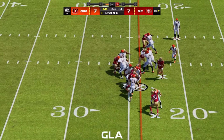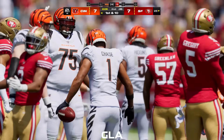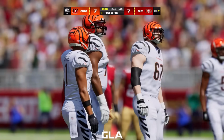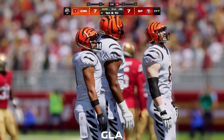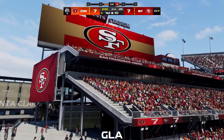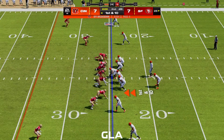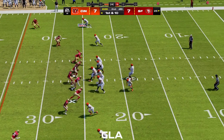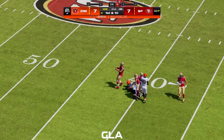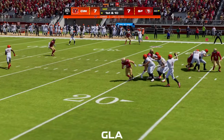Well, they'll run it here on the jet sweep. And Chase going to pick up a Bengals first down as he's brought down at the 25-yard line. They'll get three as the drive continues. It's a first down. And now they will throw it with Burrow. Man open, that's Ja'Marr Chase, complete. And down he goes, but he takes it up to the 40. That one good for 15, and the Bengals get a first down.